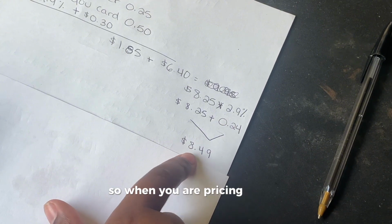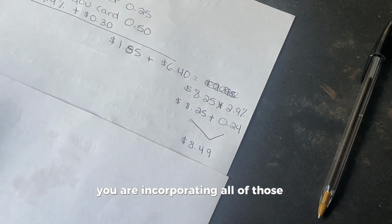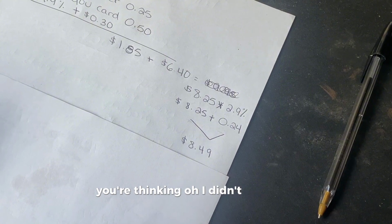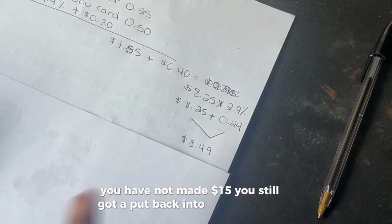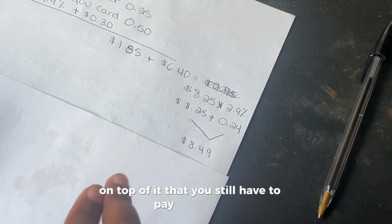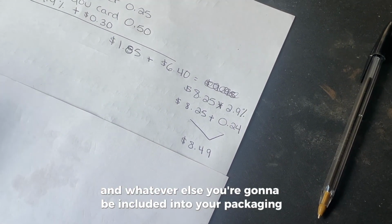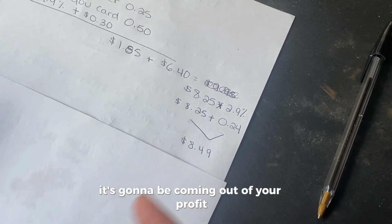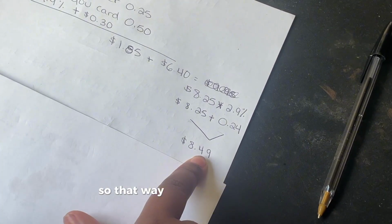So when you are pricing your products, this is why it is so important to make sure that you are incorporating all of those fees, because if you do not, you're thinking, oh, I done made $15. No, you have not made $15. You still gotta put back into your business. You have to reinvest that money back into your business. On top of it, you still have to pay for labels, bubble mailers, thank you cards, and whatever else you're going to be including in your packaging. It's going to be coming from somewhere. It's going to be coming out of your profit. So why not add that into your pricing ahead of time on the back end, so that it's not coming from your profit.